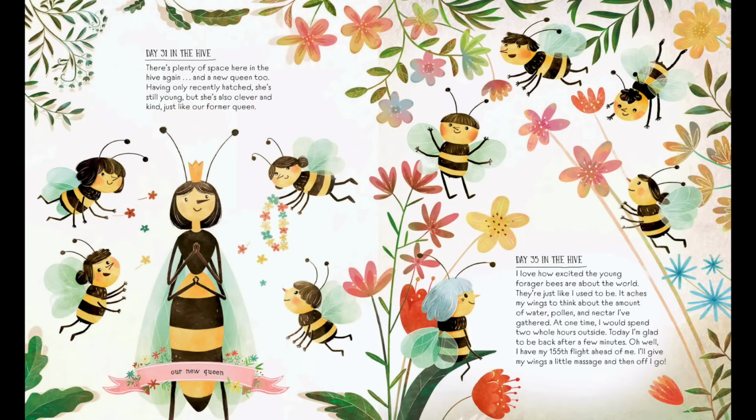Day 31 in the hive. There's plenty of space here in the hive again, and a new queen too. Having only recently hatched, she's still young, but she's also clever and kind, just like our former queen. Our new queen.